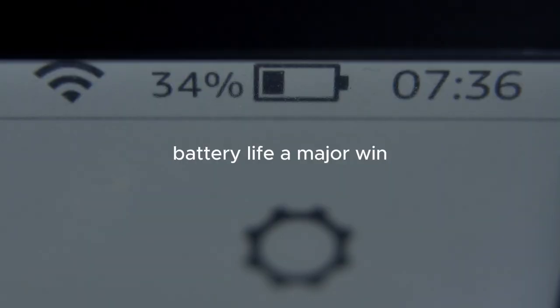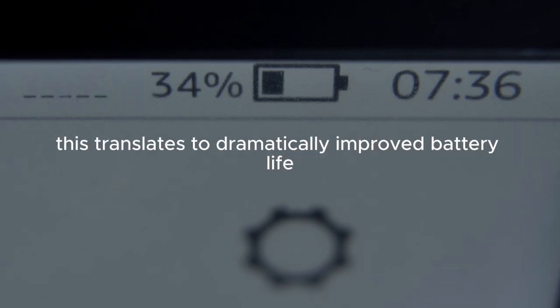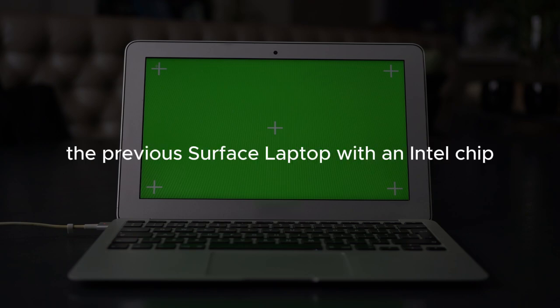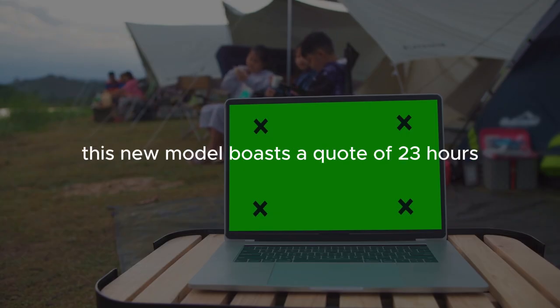Battery life, a major win. The most significant leap has been in efficiency. In a laptop with the same size battery, this translates to dramatically improved battery life. This Surface laptop has indeed received a substantial boost. The previous Surface laptop with an Intel chip already had commendable battery life, with Microsoft quoting 19 hours. This new model boasts a quote of 23 hours.